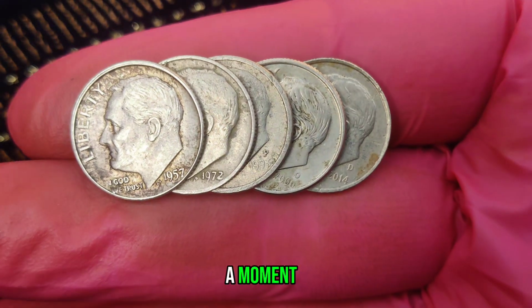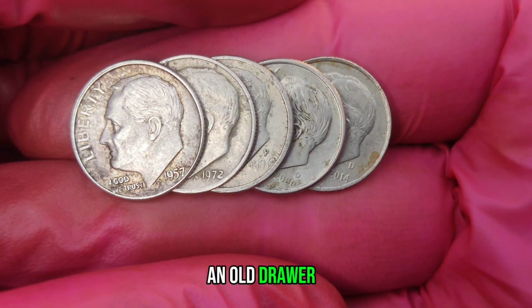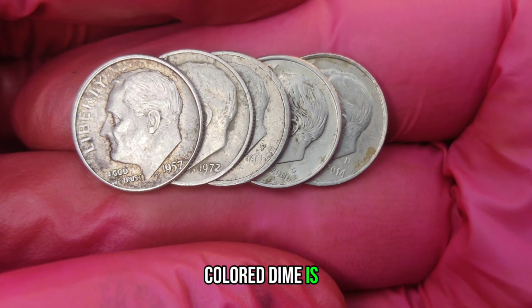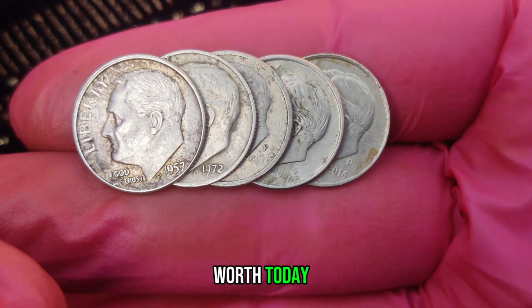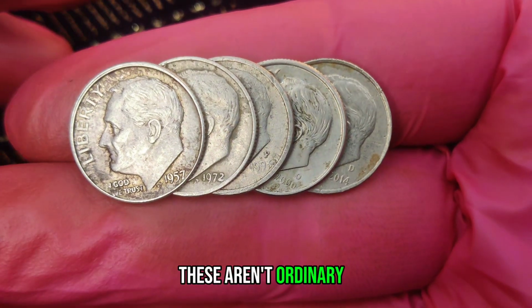Imagine this for a moment. Somewhere in America, inside a dusty jar, an old drawer, or a forgotten coin roll, a tiny silver-colored dime is sitting quietly, holding a secret so powerful that if you knew what it was worth today, it would send chills racing down your spine. These aren't ordinary coins.